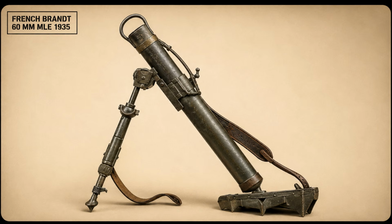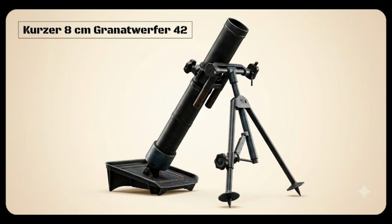We have a mortar whose real legacy belongs to a country other than the one that built it. The Brandt 60mm MLE 1935 weighed about 19.7 kilograms, threw a 1.33 kilogram bomb out past 1,000 meters, and used an adjustable bipod for range control. Its design became the direct basis for the American 60mm M2 that would go on to fight across every Allied theater. France's collapse in 1940 meant French troops barely got to use their own invention before its influence moved on without them.